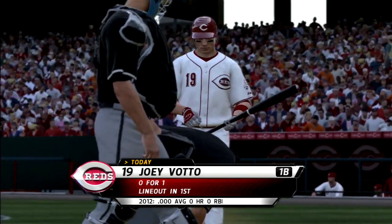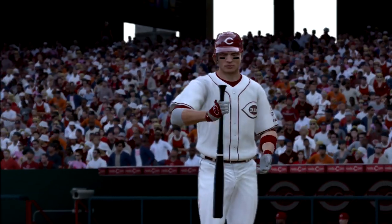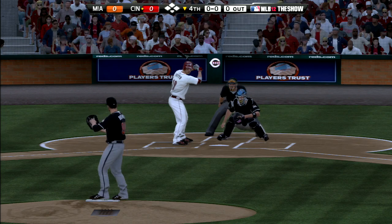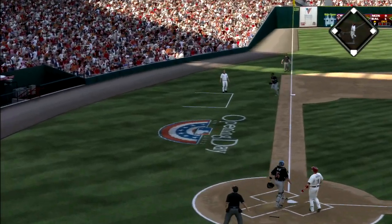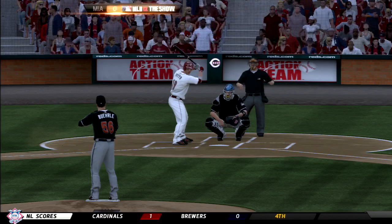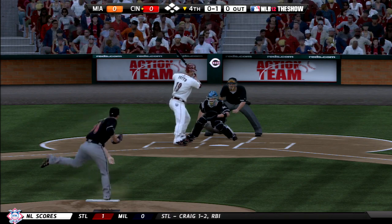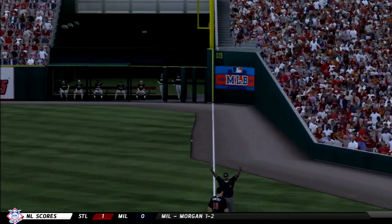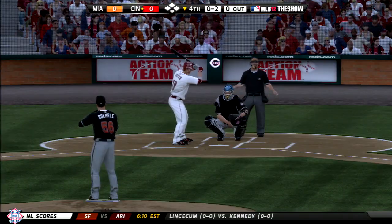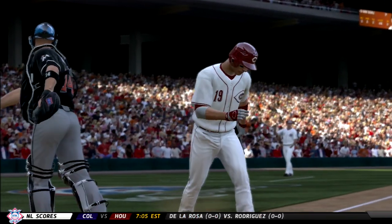Joey Votto will get the first chance here in the inning for the Reds. After him comes Jay Bruce. Here's the first offering. And look out as this bat shatters on impact. And no one can get there. It's a foul ball. Hit hard to the right, but foul. And this is swung on and missed by Votto, and he's retired for the first out.